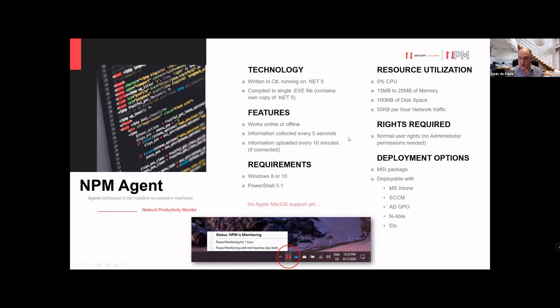The agent is very lightweight. It doesn't really use any CPU. It uses very little memory, not a lot of disk space, and it consumes roughly 55 kilobytes of network traffic per hour. To install this, you don't need any admin privileges. We supply this agent as an MSI package, and you can deploy it using a number of different tools that you may already have. Here we see the agent is running in this person's system toolbar, although you can turn that off so that it doesn't show up.